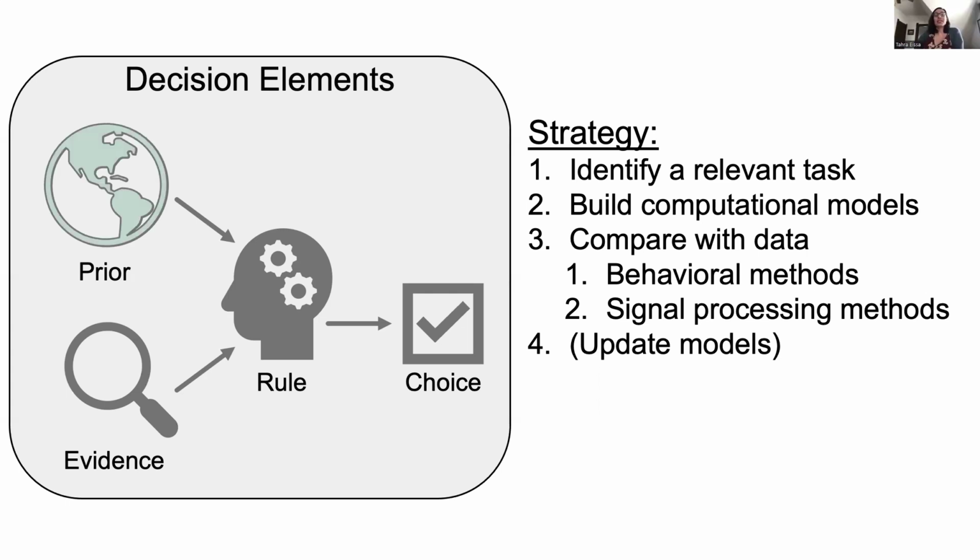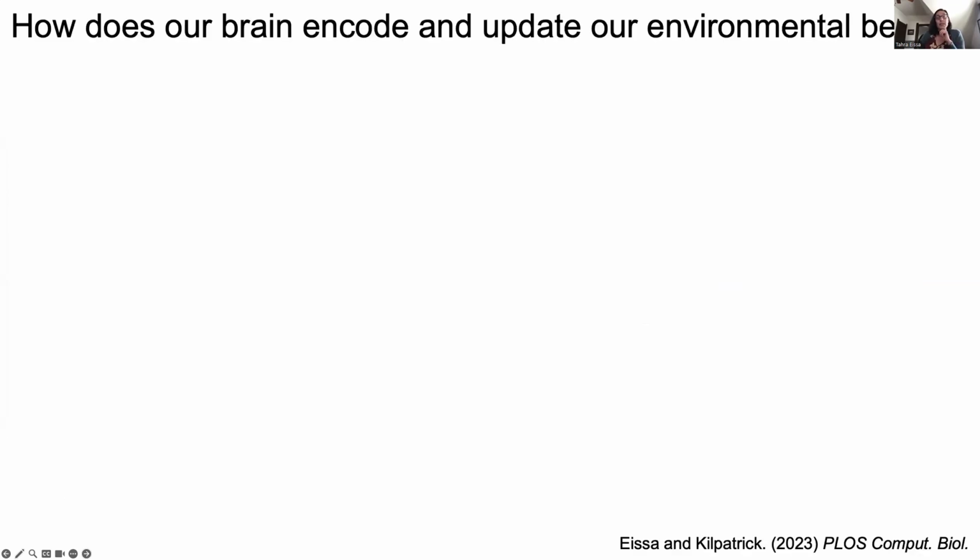Okay, so let's start now with the question. We're going to start with behavioral methods, focusing on specifically one form of comparison with data. So let's start with this question. How can we encode and update our environmental beliefs? So our environmental beliefs could, again, be those latent features. They could be something like, what is the frequency I think the weather will change, right? Maybe something like that where, do I need to carry an umbrella? Do I think it's rainy season? Should I bring a coat? That sort of a thing.